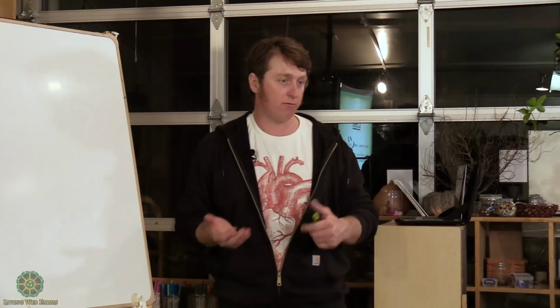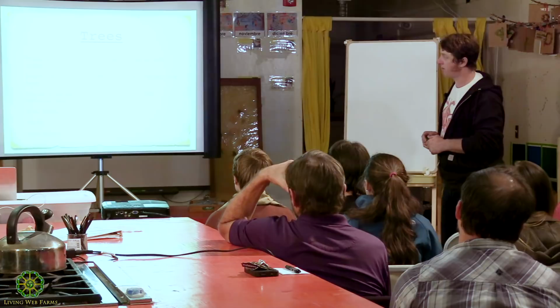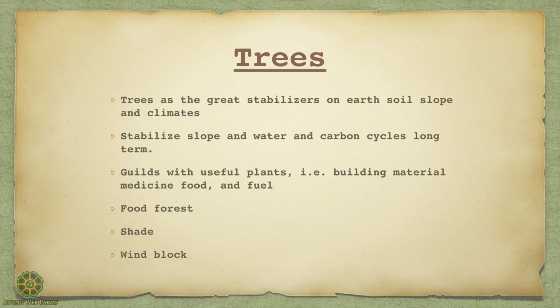We've already talked about trees a good bit, but trees are the great stabilizer on Earth. Not just for slope and soil, but really for climate. The more trees we cut down, the wonkier our climate gets. Trees really just kind of stabilize everything. Large areas of trees will stabilize climates. They stabilize carbon cycles. It's a long-term cycle with trees. And that's really what we're looking at. How can we build carbon on our land?